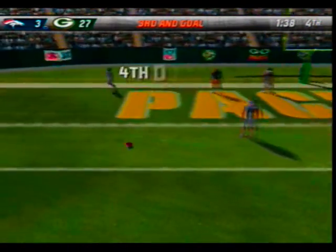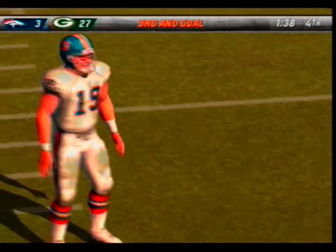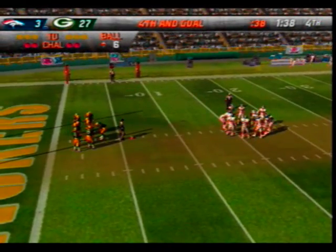Pressure with the pass. This one falls incomplete. He barely got that one off. Yeah, it wasn't a sack. What it did was make the quarterback adjust his throw, and it messed up his rhythm.